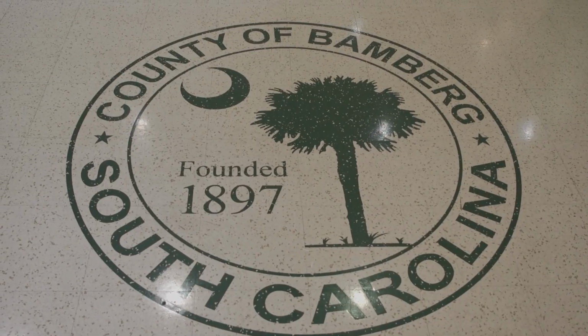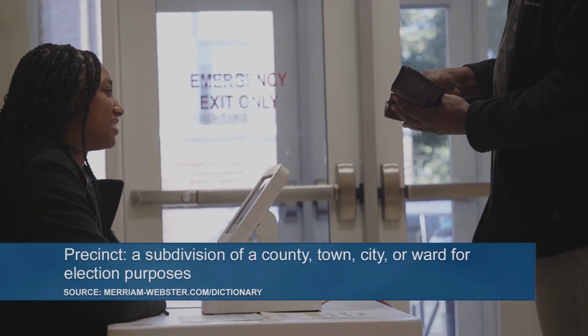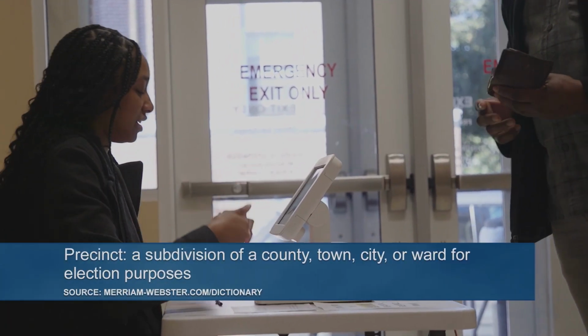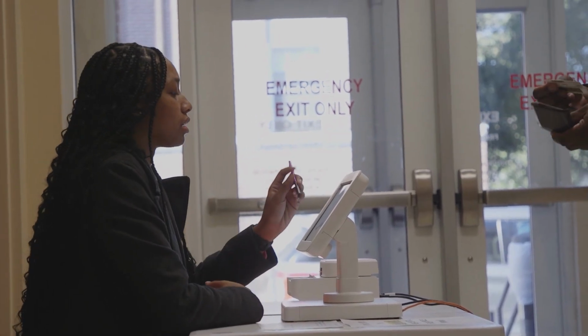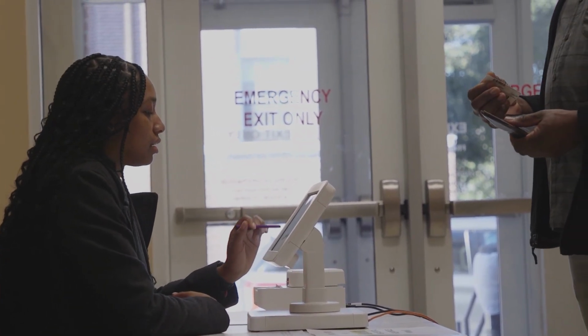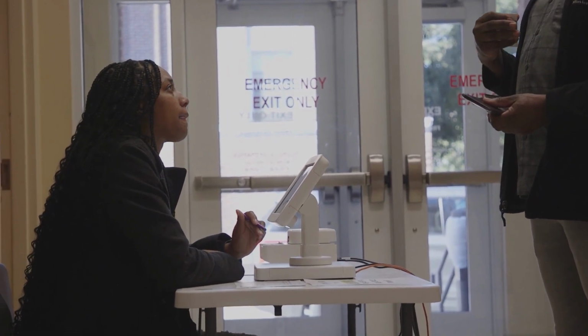You must reside in the state, the county, and the precinct that you are registering. You must be 18 years old on or before the next election. If you are 17 now but will be 18, you are eligible to vote in the primary.